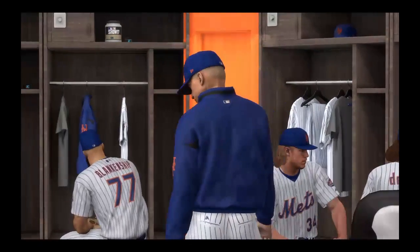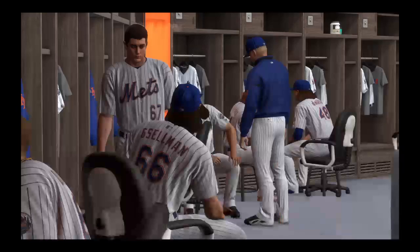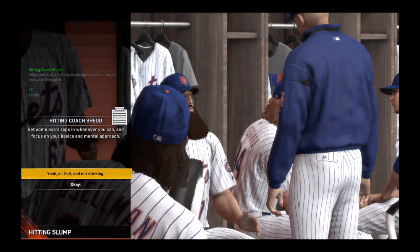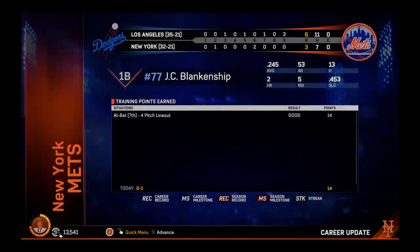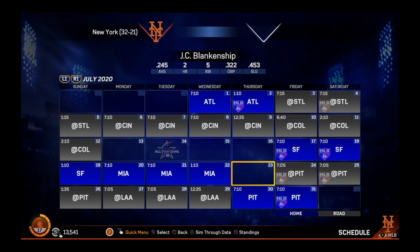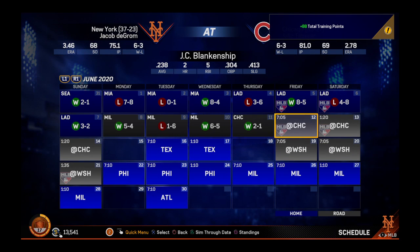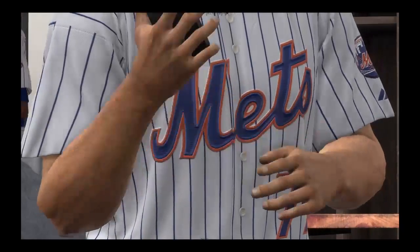A slumping hitter gets some coaching up. Even the best hitters in the world must always be attending to their fundamentals. An agent calls his client with an update.